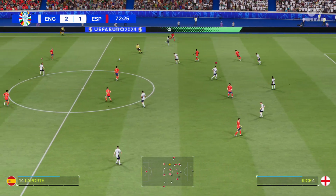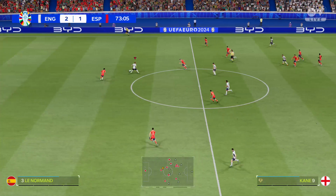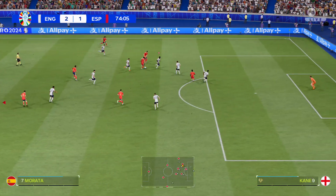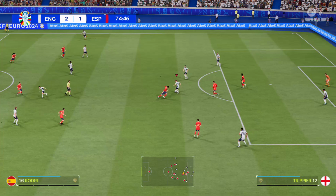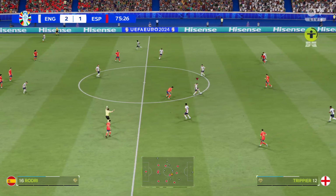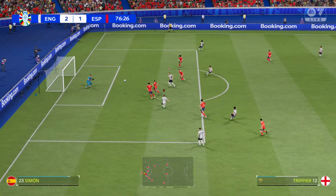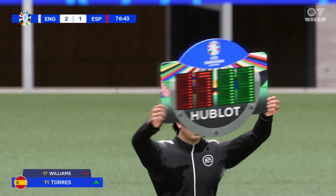Nico Williams. It's with Laporte. Rodri. And Spain unable to hold on to the ball. Plenty of support here. Morata. Well read to put an end to that attack. Now we're inside the final quarter of an hour now. Trippier. And it's opening up. Well, somehow the goalkeeper got to it. Now they're going to alter things. Here's the substitution.